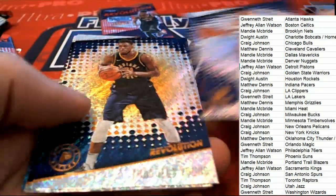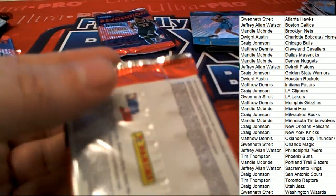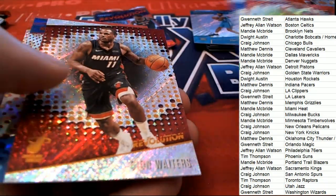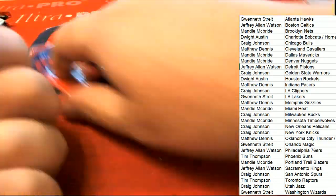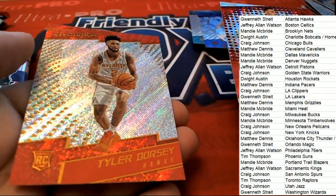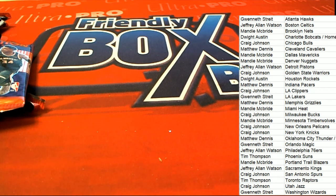Chinese New Year. Ryan Anderson, Chinese New Year. Malik Monk rookie card. Oh, look at that. Pistons Kennard. Chinese New Year rookie card. Nice. This is Zach Collins. Zach LaVine and a Tyler Dorsey rookie. Wow, so some really good things came out there. Really nice things coming out in Revolution. That was a fun break.